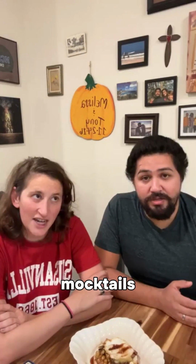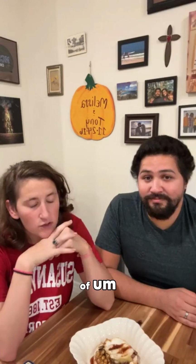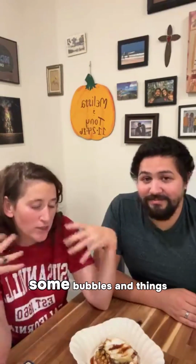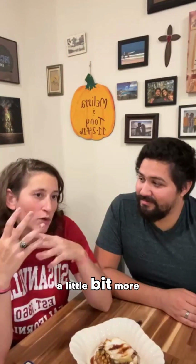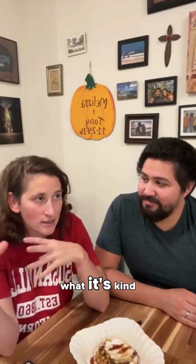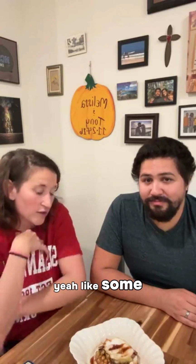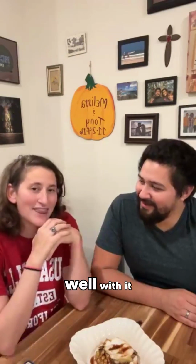But if you want mocktails, play off of the flavors you're going with. For mocktails for a dish like this, we might go a little bit more citrusy. Oh yeah, where it has a brightness. That'd be fantastic, of course with maybe some bubbles. You want to pair it with what it's kind of lacking, not a complete opposite. This one could have a little bit more acidity, so lemon, something to complete the flavor profile. A lemon spritzer or something like that could play well with it.